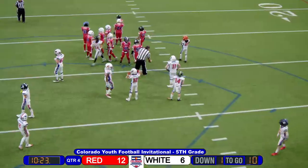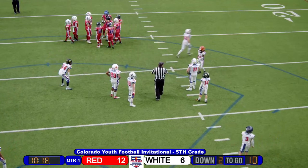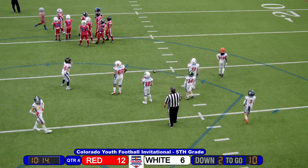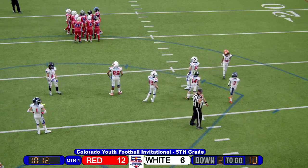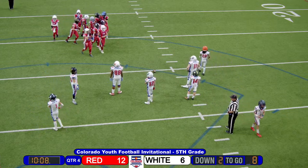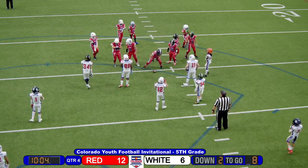Red playing with the 6-point lead, still no points in this second half. As you can see down here in our graphic, we got our down and our distance. That comes straight from the scoreboard, so every now and again, that seems to be not exactly what we're telling you. I think you might want to keep an eye on that down and distance marker. That's always a dead giveaway.